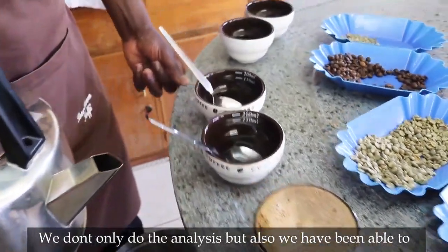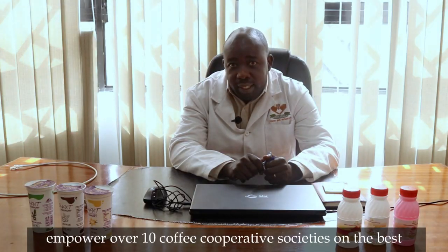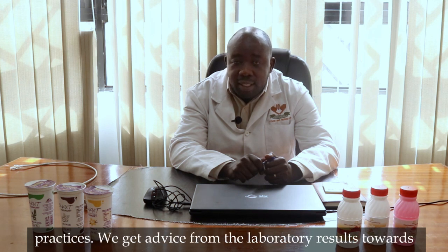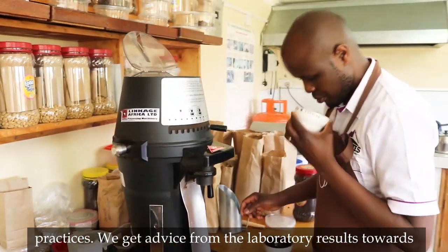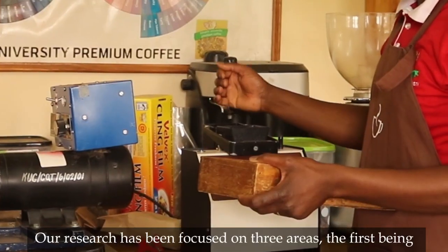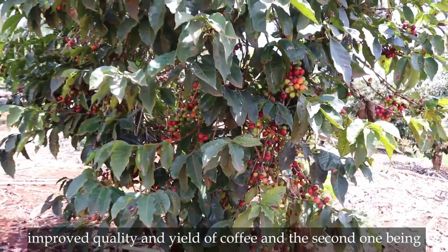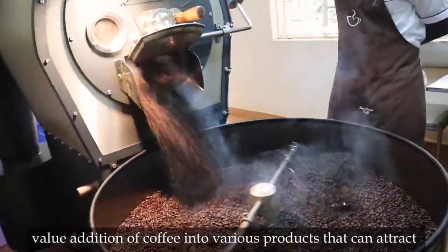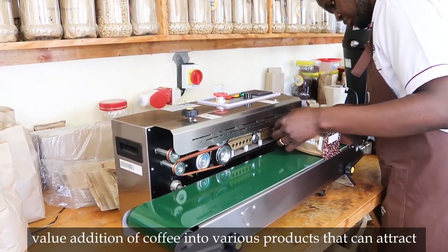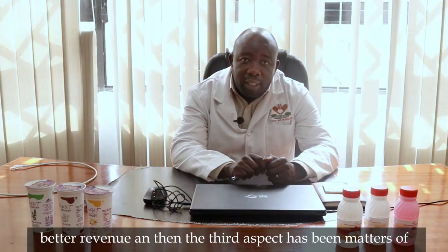We don't only do the analysis, but we've also been able to empower over 10 coffee cooperative societies on the best practices. We get advice from the laboratory results towards better production of coffee through the coffee cupping laboratory. Our research has been focused on 3 areas: the first being improved quality and yield of coffee, the second being value addition of coffee into various products that can attract better revenue, and the third being green production and environmental conservation.